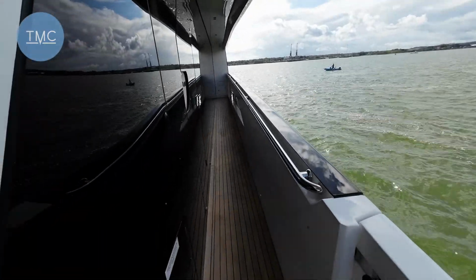So I have an apology to make. I get so excited about this amazing yacht, I forgot to show you the engine room. So here's a bit of bonus content. Right, how do I get in there?